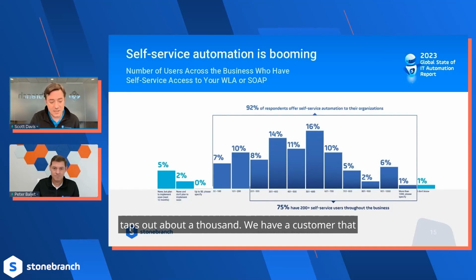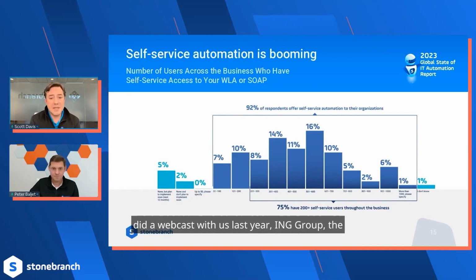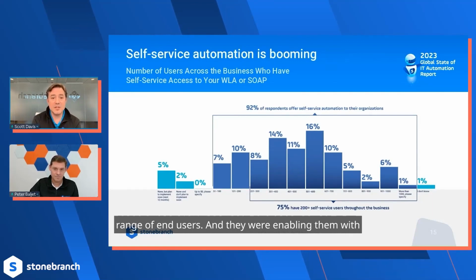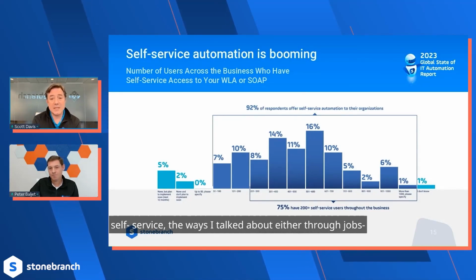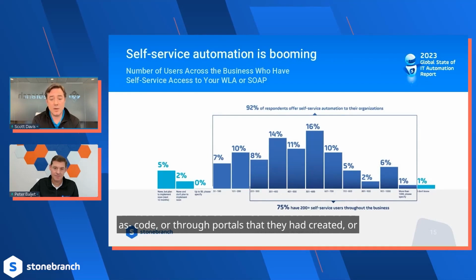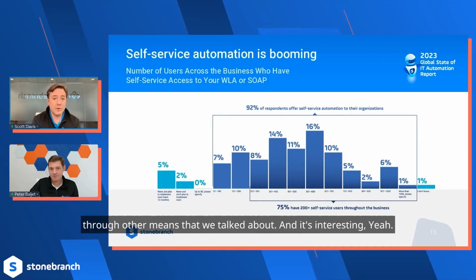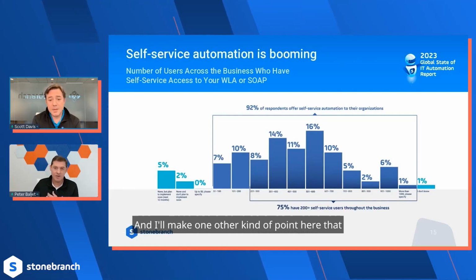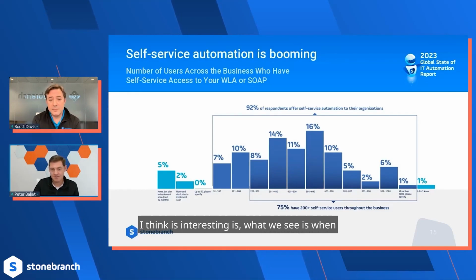We have a customer that did a webcast with us last year, ING Group, the bank and financial institution, and they had in the 1,000 range of end users, and they were enabling them with self-service the ways I talked about, either through jobs as code or through portals that they had created, or through other means that we talked about. So it's interesting.